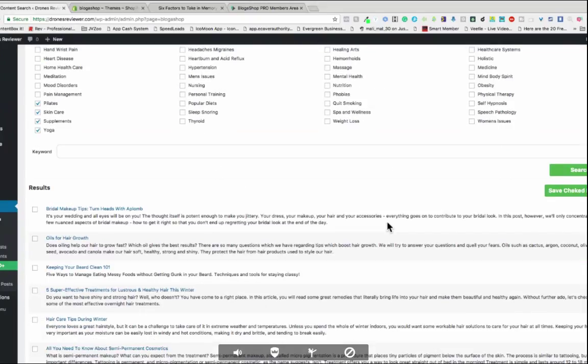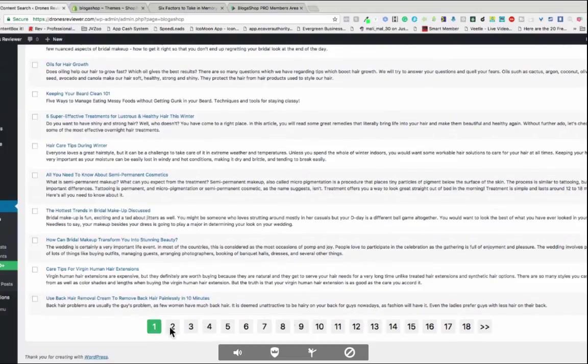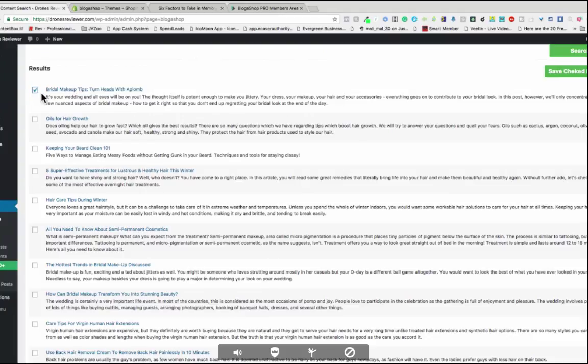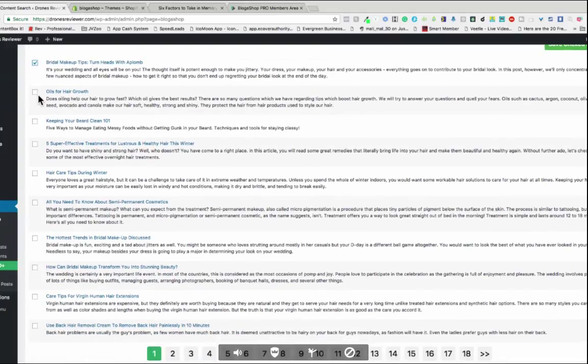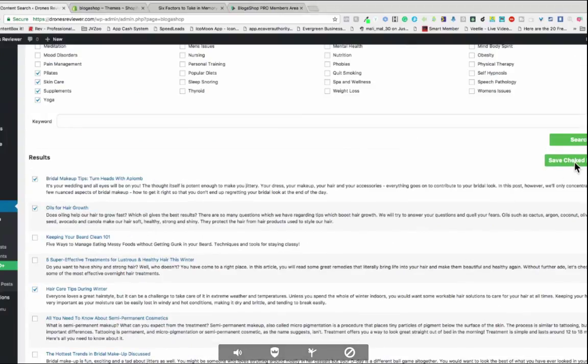Okay, so right away you can see it pulled up, and you can see there's tons and tons of content here we can pull from. So the first thing I'm going to do is look at some of these. So maybe bridal makeup tips, that might be good. Oils for hair growth, hair care. Let's just go into hair care stuff. More bridal stuff. I'm just going to grab a couple, and then I'm going to go to save checked results.